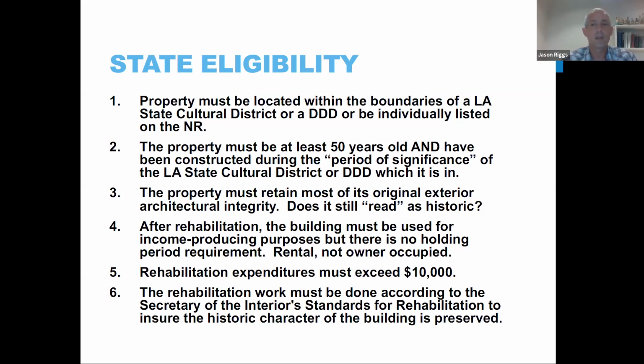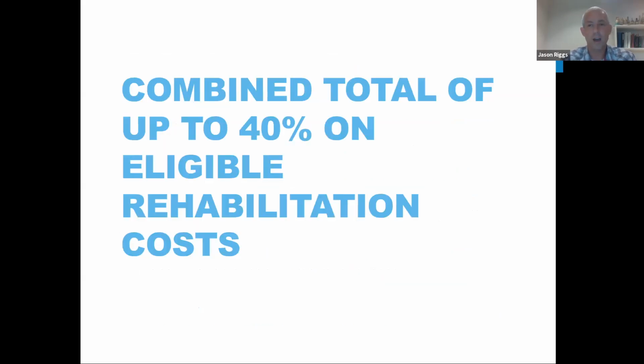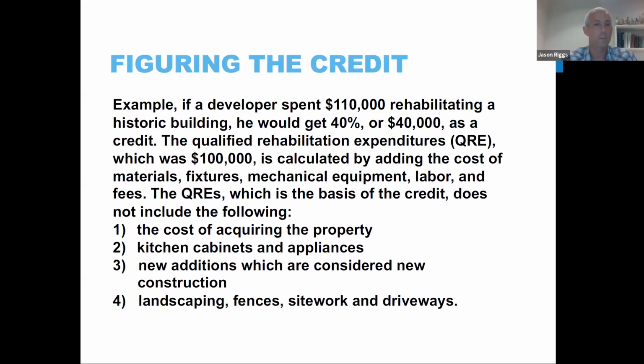And lastly, same as the federal, all of the rehabilitation work must meet the Secretary of the Interior standards for historic rehabilitation. So again, if you have a building which is located in both, you can get a combined benefit of up to 40% tax credits on your eligible rehabilitation costs.